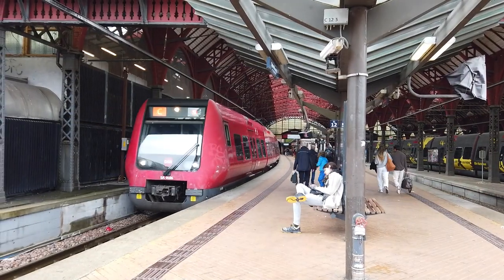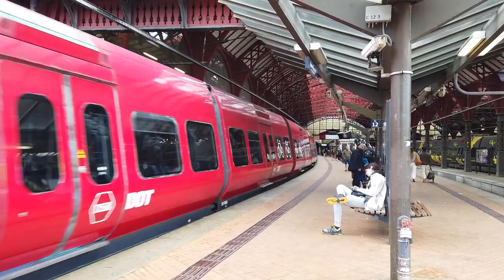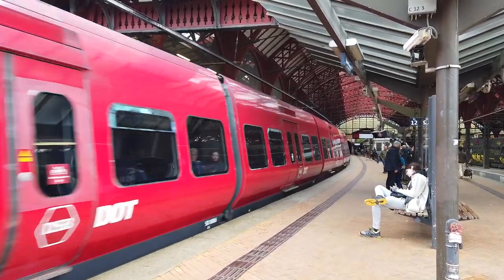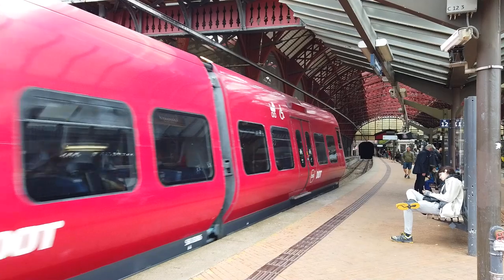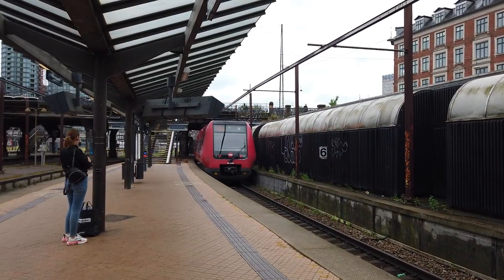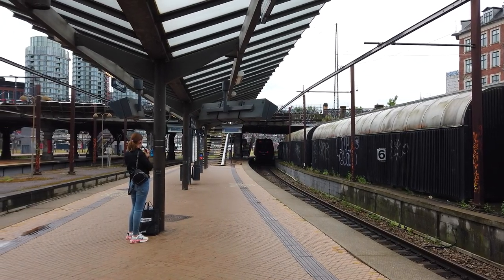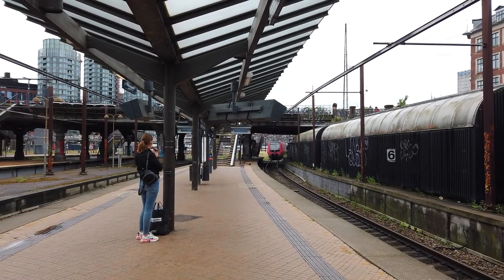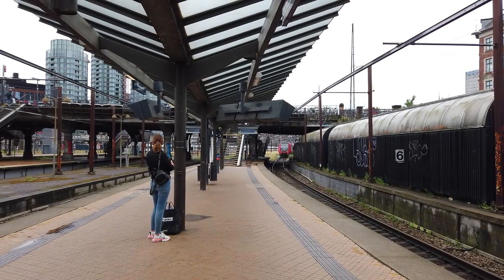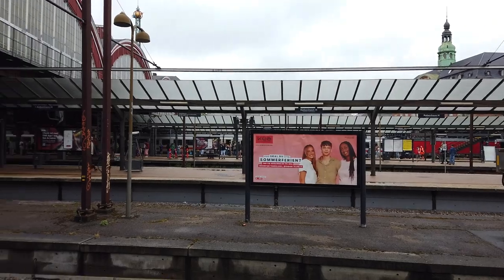So off goes our Line C service. Still spots a pantograph there. So very distinctive trains, aren't they? I don't know, we've got another one coming in now.